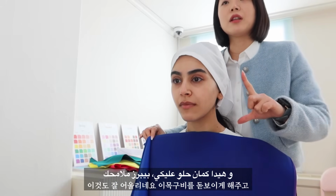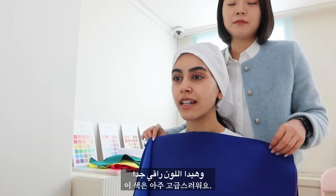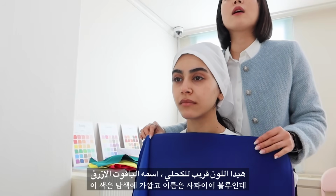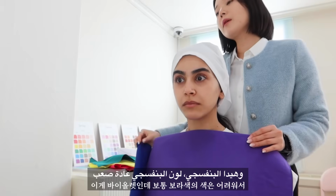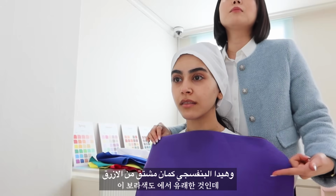All this color will definitely make you look even more awakened, very, very elegant. This is like navy color, right? Yes, navy, but it has more saturated colors. Like I would say this is sapphire blue. And purple. Purple can be a bit tricky because purple can be either warm or cool. But this purple has a blue-based undertone.